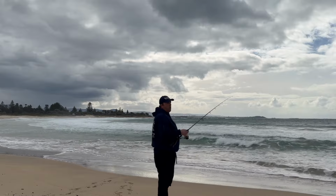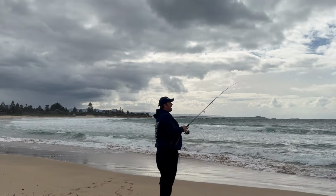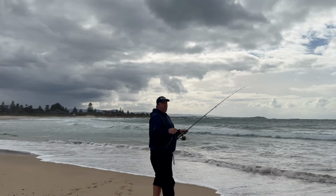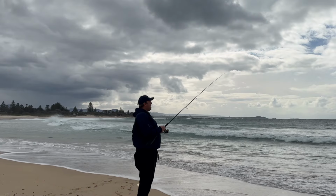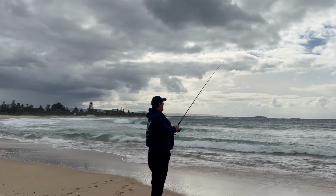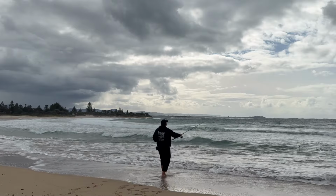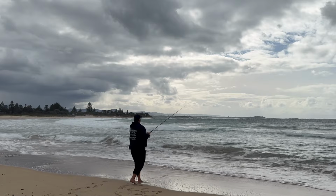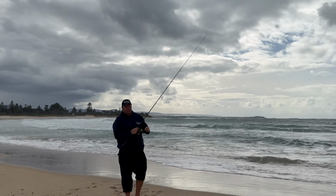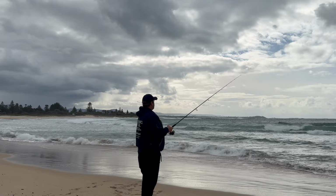A very different spot. The water's crystal clear where I am here today. The last spot we went to, the water was extremely murky. Very brown, lots of seaweed, lots of current moving. The surf was about 3 meters where we were earlier, and here it's about 1 and a bit. Right, so we're out on the sandbar where the surfers would be if there were any. Can't believe how good the surf is, and there's no people.